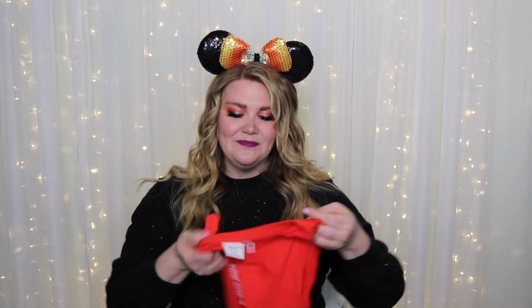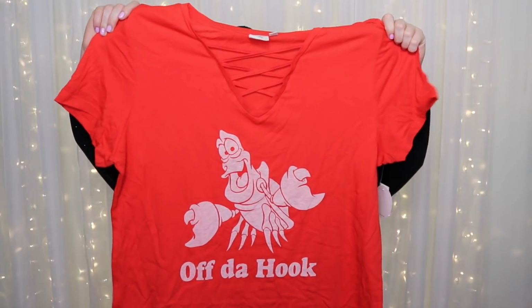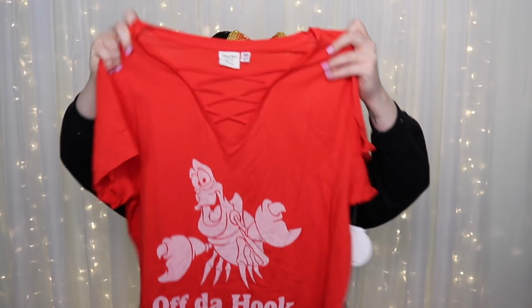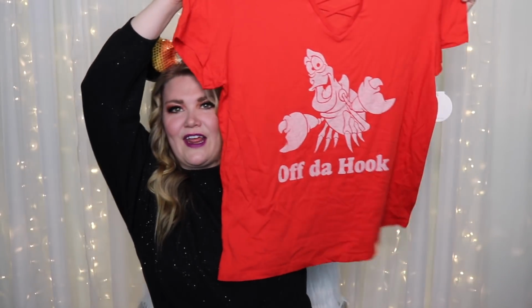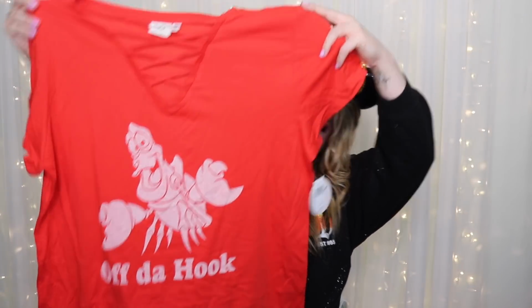So I got this shirt that says Off the Hook with Sebastian. It's got this super cute little zigzag detail on the chest, and it is fitted, and I just think it is super duper cute. I love that it looks almost like a 70s tee because he looks a little bit faded. This was $34.99. Again, got it at World of Disney.